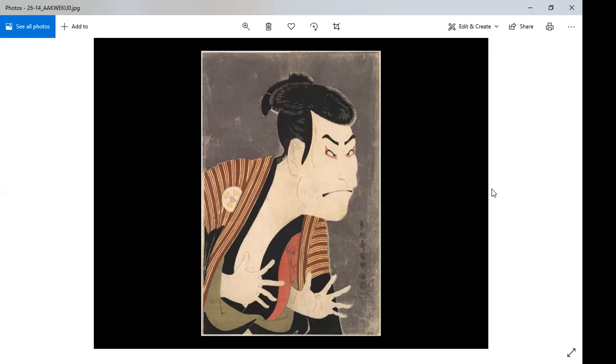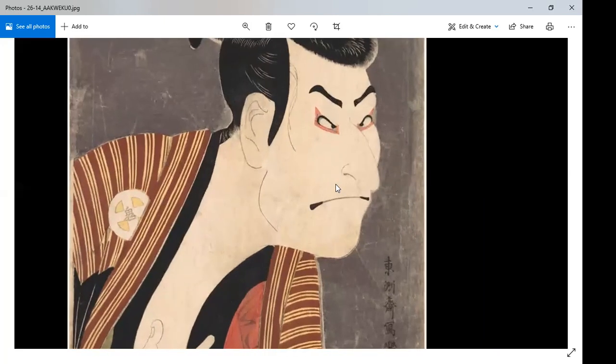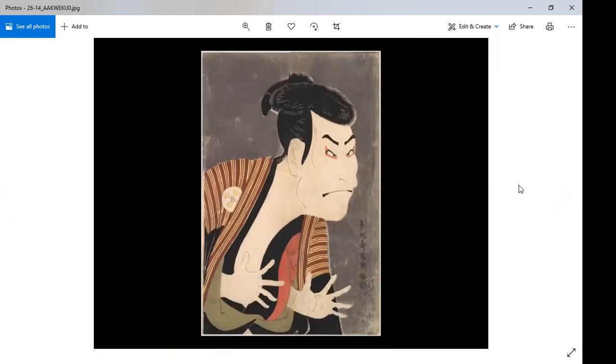But this kind of performance was always deliberately exaggerated. You can see by the expression on his face, the exaggeration in his eyes and his mouth, and even his pose, the way his fingers are projecting out like that, in a very unnatural kind of position. That's deliberate. That's part of the philosophy of Kabuki theater.